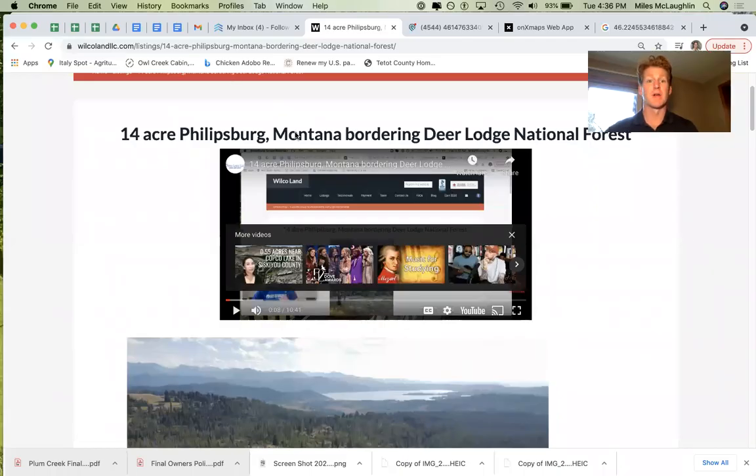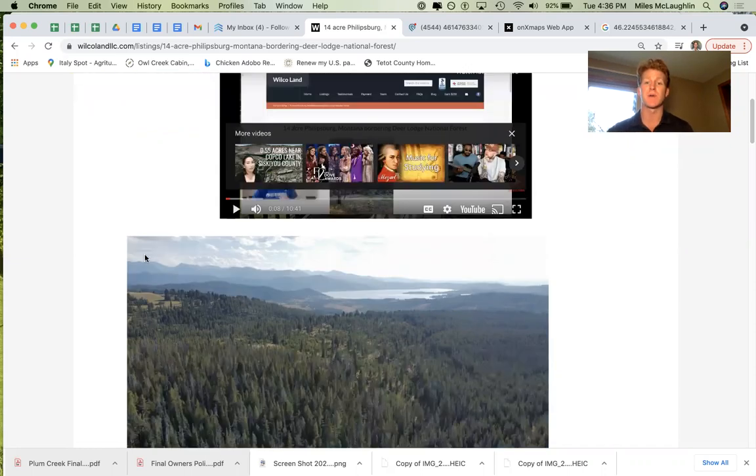14-acre property here in Philipsburg, Montana. This is adjoining Deer Lodge National Forest. So in your backyard, you've got thousands of acres of national forest at your disposal. This is in Granite County, Montana. Georgetown Lake is right there. Discovery ski area is right there.